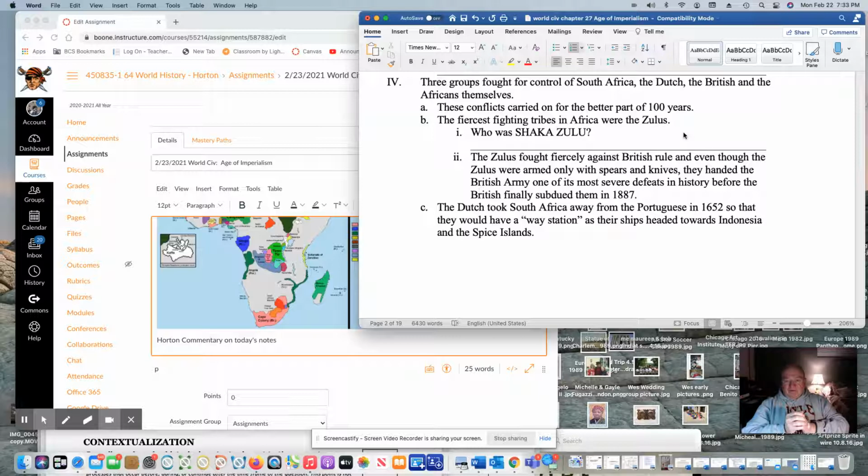The Zulus fought fiercely against British rule, and even though the Zulus were armed only with spears and knives, they handed the British army one of its most severe defeats in history before the British finally subdued them. In 1887, of course, the British by that time were thoroughly supplied with Maxim automatic guns and artillery. The Africans had neither artillery nor cavalry nor automatic weapons.